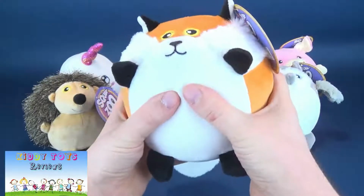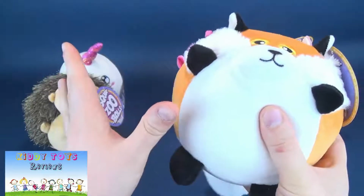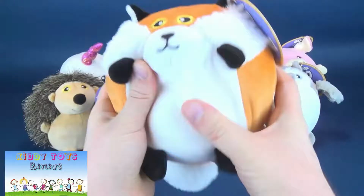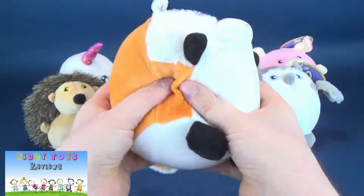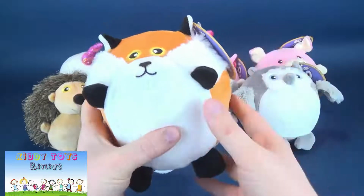It would be like the equivalent of taking a giant marshmallow. I know, I've already got you guys sold on this. A giant marshmallow, it's about that texture. So when you squeeze it, I'm assuming there must be some memory foam in there, because when you are squeezing it, it seems to almost hold the shape of your fingers before eventually filling back out again.